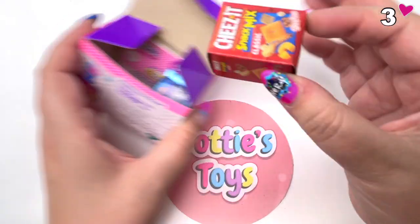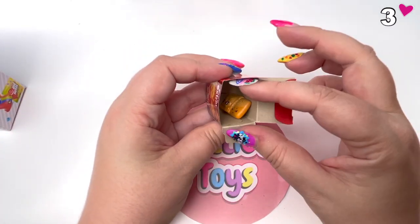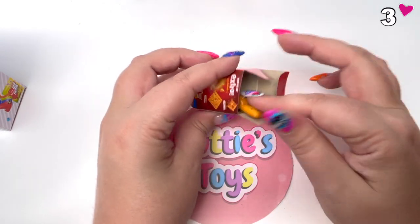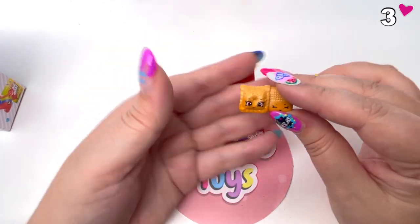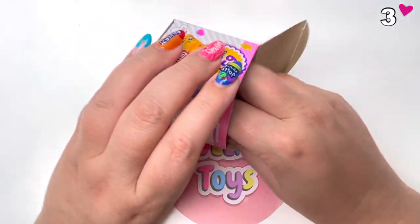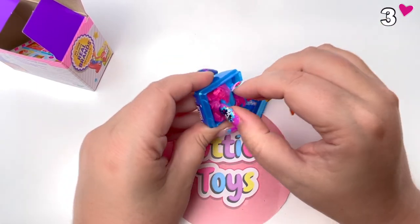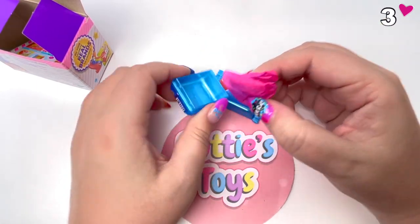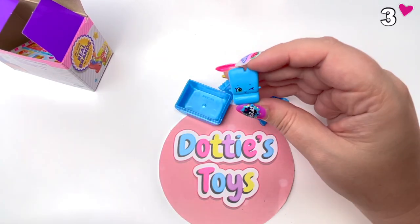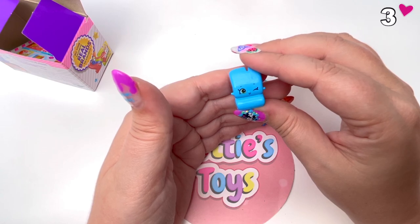The first one we have here is the Cheez-Its. Let's see if the Cheez-Its is limited edition. No, no limited edition, but that is a-okay. So this is what our little Cheez-Its snack mix looks like. All right, so here is the second one, and we have the Airheads. Yay, we have the Airheads. The Airhead is already unwrapped. And that is what our cute little Airhead looks like, giving you a cute little winky face.